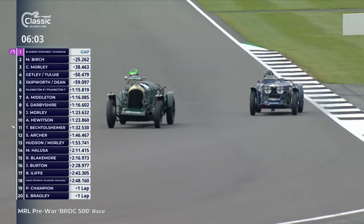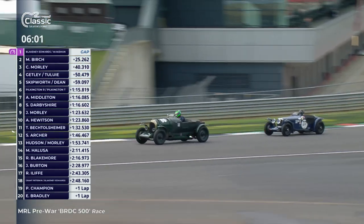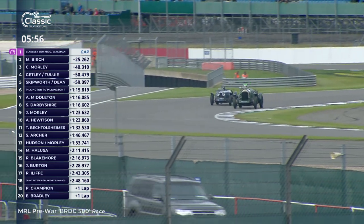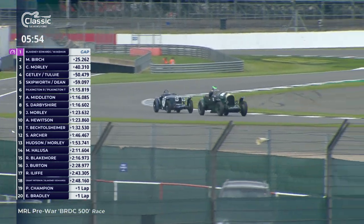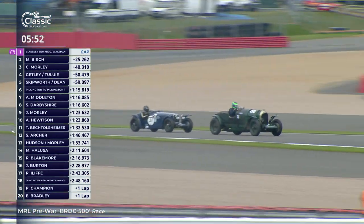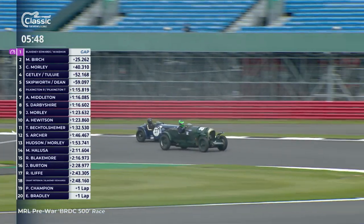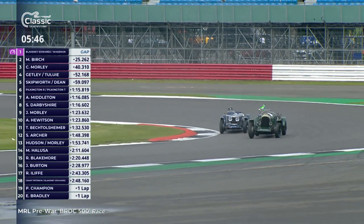So they're almost side by side into Abbey Curve. And then as they come out of that corner, the Riley's got a bit more speed and will perhaps have a chance through Farm and then up towards Village. This is where you can brake pretty late. The Bentley may have to brake a bit earlier, but he does hold the inside line, fair enough. And the Riley is forced to go in wide.